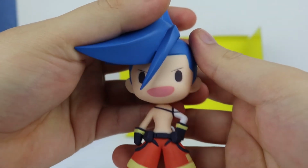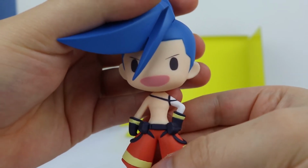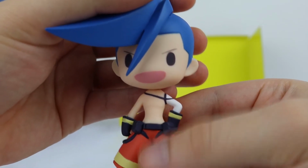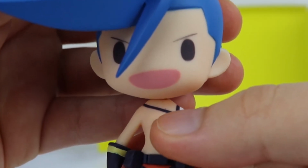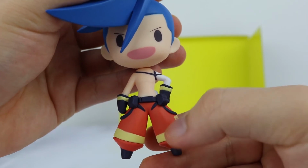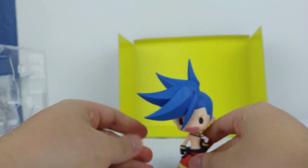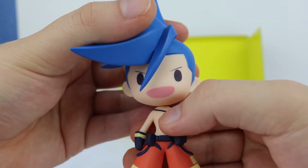If I want to be nitty-gritty, I noticed there are certain paint imperfections, but it's kind of obvious there would be because the detail is very, very small. For example, the strap that's connected to his arm is a little fuzzy here, and the part where they try to end off the paint, all of this is printed on. Since it is stylized, it's very top-heavy, so he can't actually stand on his own. His eyes and his mouth are mostly just printed on.